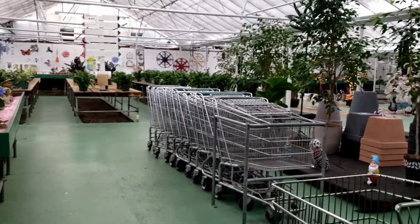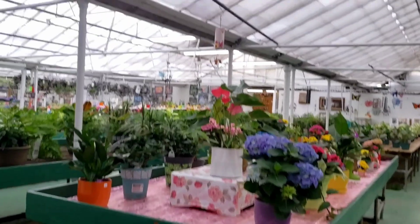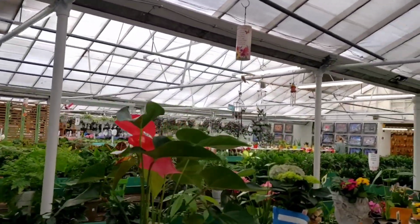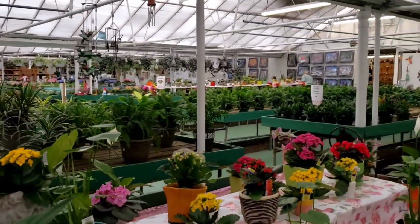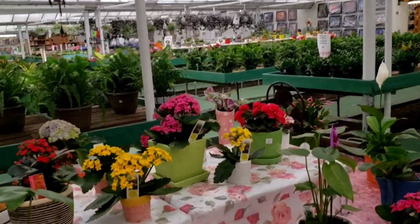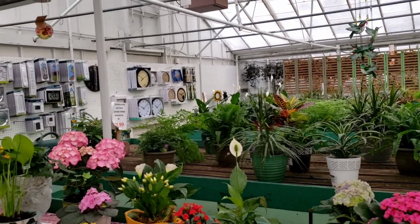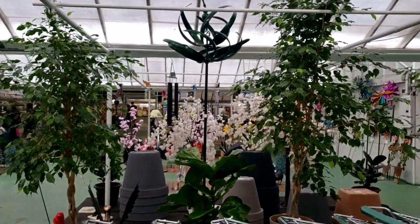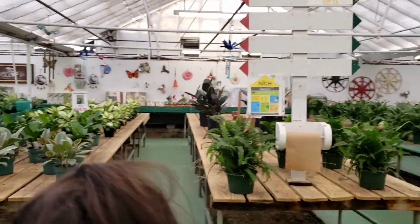Pretty. Let's go pick out a flower. You don't have to hold my hand, honey. Oh, the greenhouse is going to be flapping. I know. Look at this. So pretty. Look at all these flowers. It's going to get something misty. Look at those trees. That is the greenhouse tarps flapping in that crazy wind we got today.